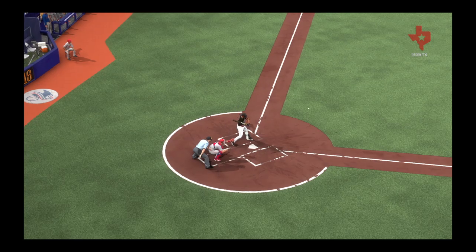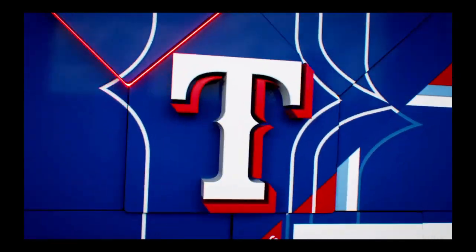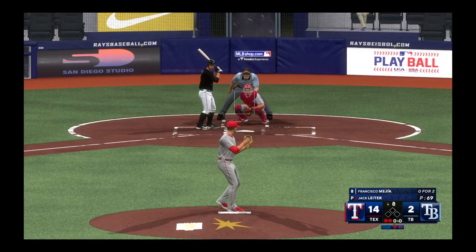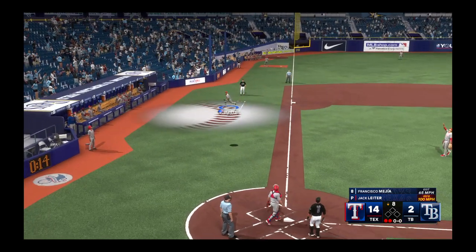Well, this thing was hooking down the line the entire way. He knew it was going to be close, and bang, right off the left field pole. That was a pretty swing, and he found a way to keep his hands inside just enough to keep it fair.